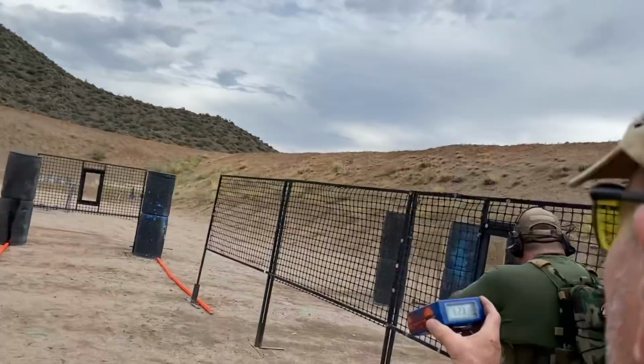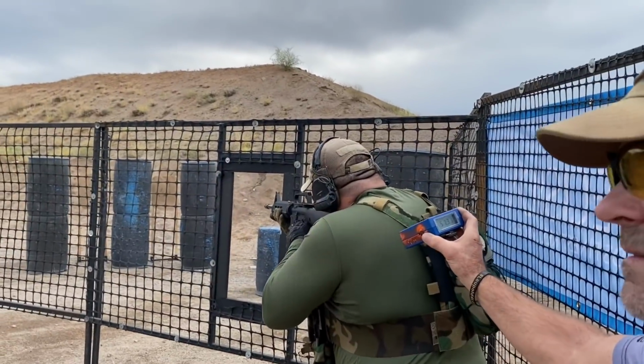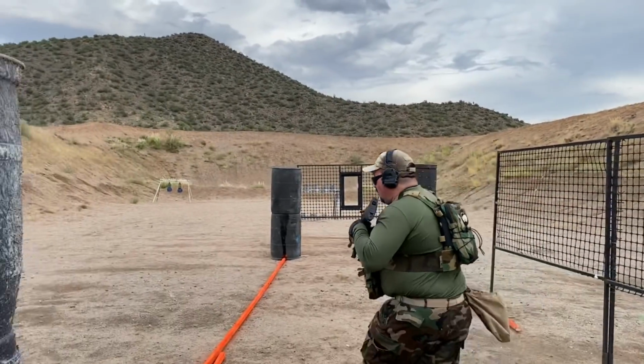When you see yellow steel, those are no-shoots. You do not want to hit the yellow targets. If you hit them, that is a no-shoot penalty.